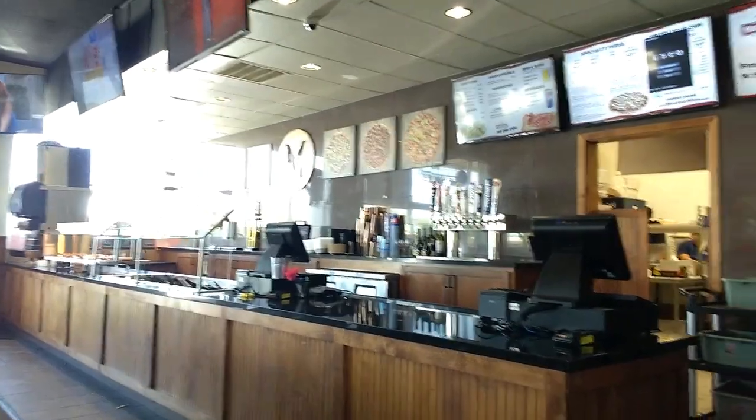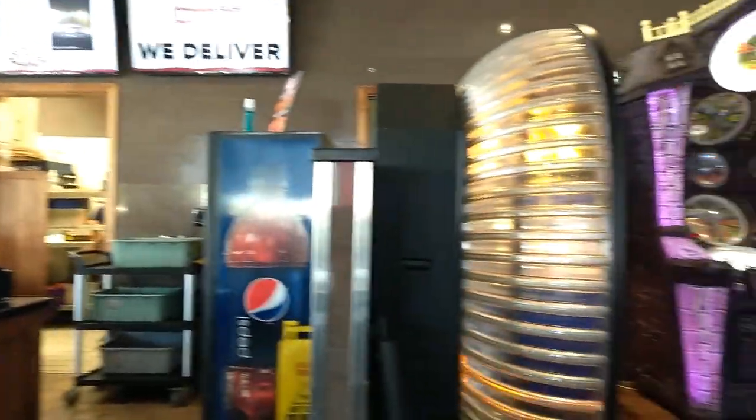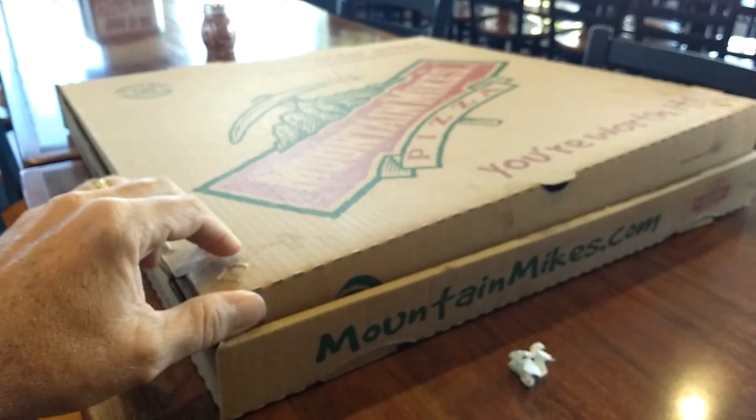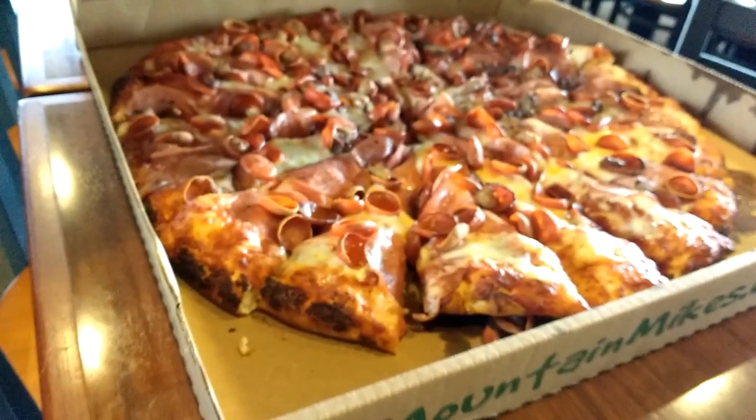And you come to these type of parks, you really gotta look, because we almost missed this, just happened to see it on the map. Mountain Mike's Pizza. Home of the mountain pizza. And this is the mountain.